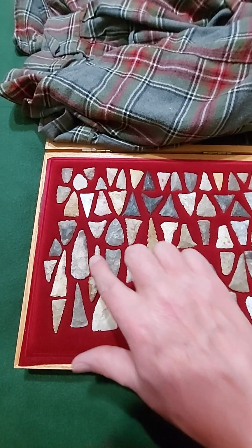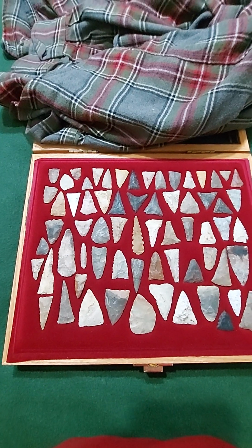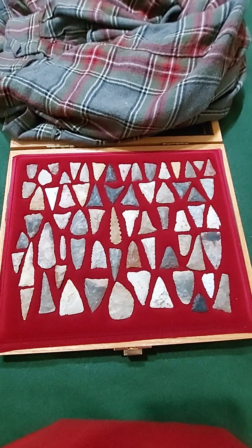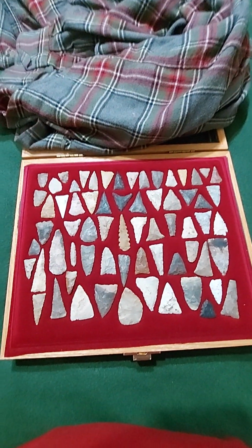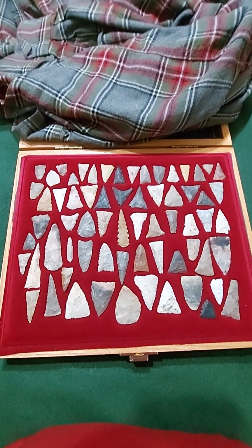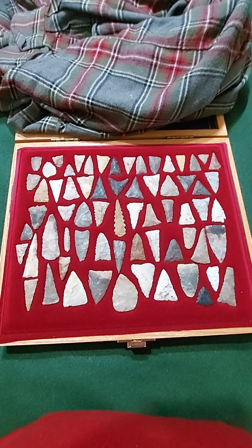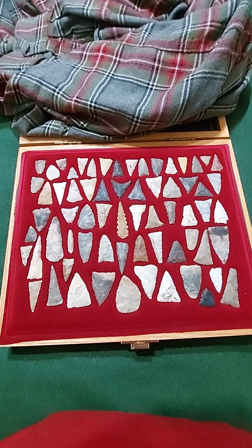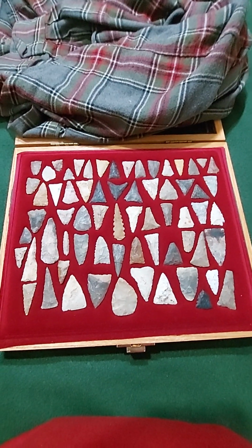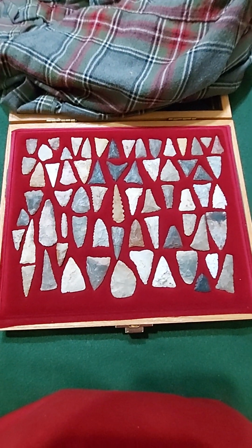Oddball right here is this little Fort Ancient drill. They did produce flint drills in the Fort Ancient culture period. And some of these are restored. I might do a little fun thing where I post a picture of this frame, and I might highlight or circle the ones that have been restored, and you can try to pick out which ones you think are restored. I did all the restoration myself on some of the broken ones.